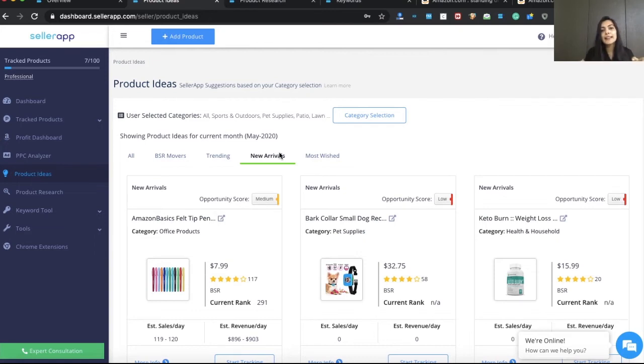So these are the products that have been newly launched on Amazon and have been well received. So it could indicate demand, it could indicate ingenuity on behalf of the seller. Maybe they're implementing different strategies to ensure sales. So there's something that's working out pretty well for them, and you can figure out what it is.